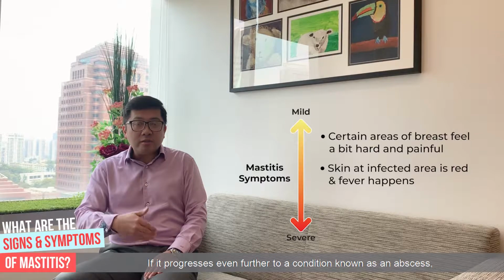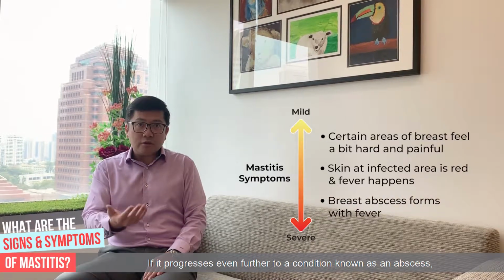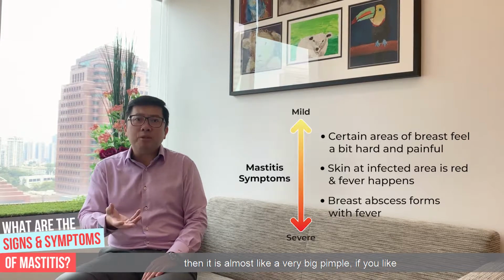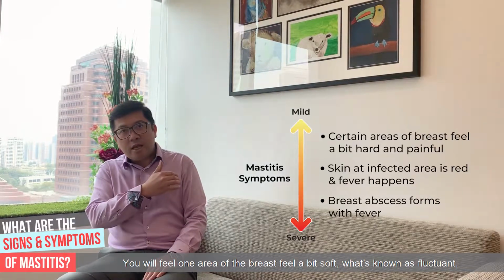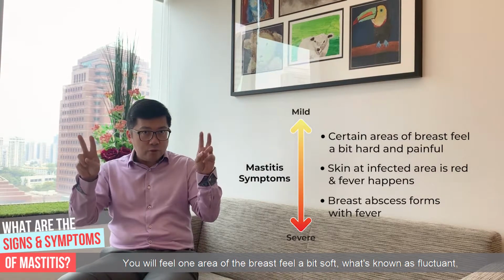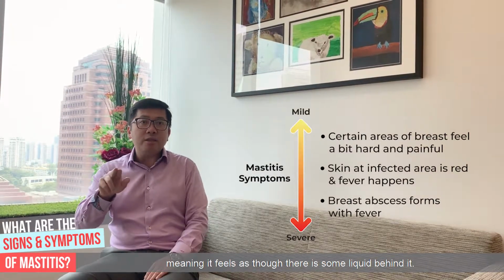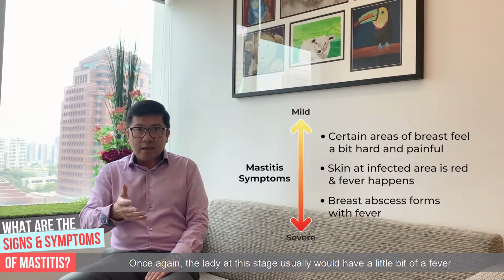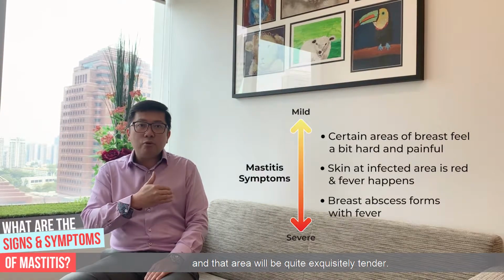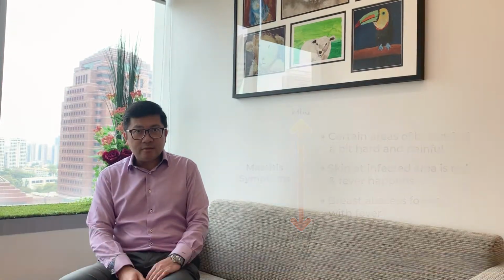Now, if it progresses even further to a condition known as an abscess, then it's almost like a very big pimple, if you like. You'll feel one area of the breast being a bit soft, what's known as fluctuant, meaning it feels as though there's some liquid behind it. Once again, the lady at this stage would usually have a little bit of fever, and that area will be quite exquisitely tender.